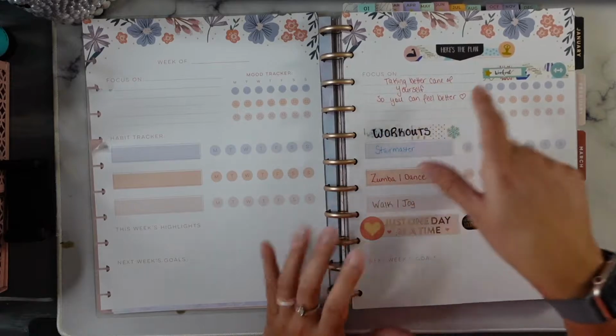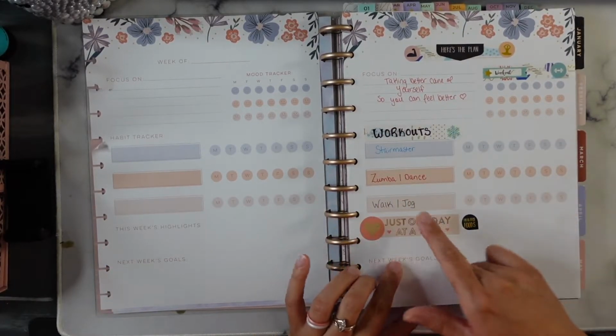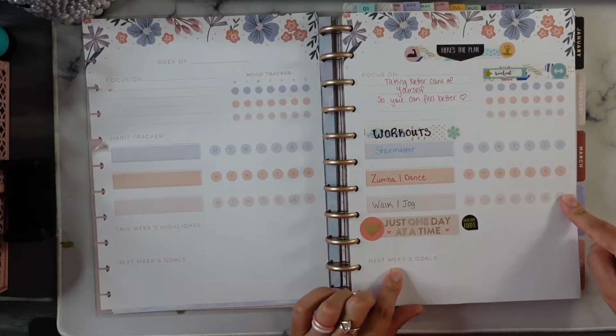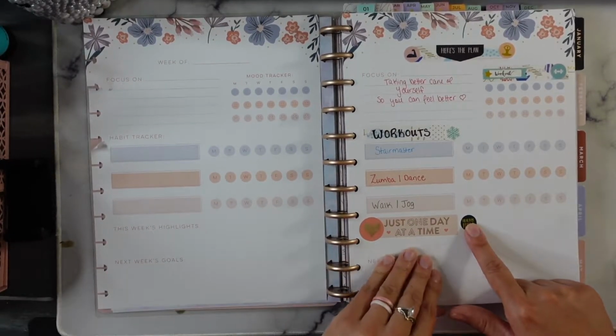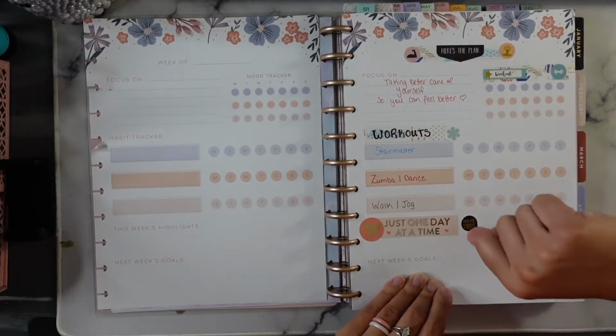Here's my little self-motivational quote that I wanted to focus on for January, and then here are the individual workouts, and then I can go ahead and cross these off. And then I just put this sticker here to cover up this stuff here, and then a thing where I can write down some healthy foods. I haven't done a good job of that so far, but it's okay.